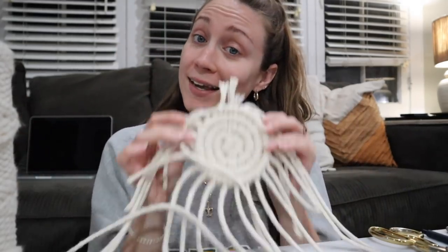I looked at the different knotting techniques and I just kind of got inspired. My brain has been on overload lately and I just wanted to do something with my hands. So I have been sitting here making a macrame coaster again. I did a tutorial on a macrame coaster.